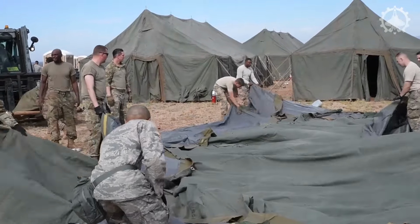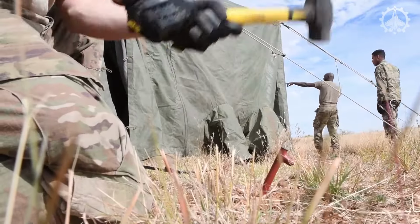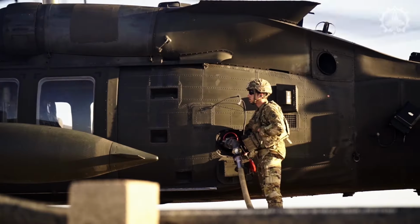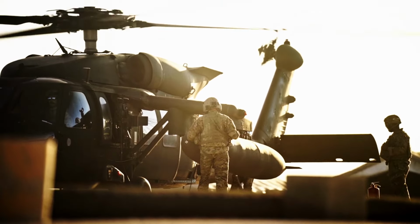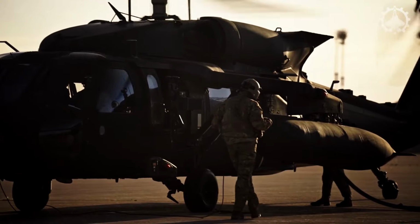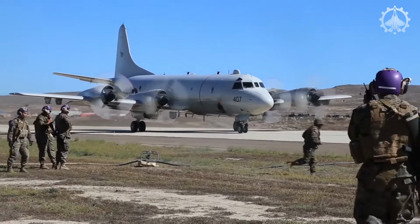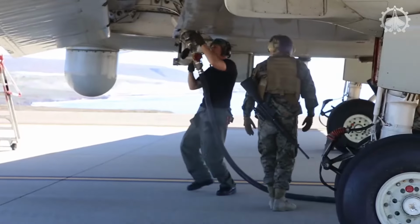In such missions, Forward Arming and Refueling Points, FARPs, play a vital role. FARPs act as key support stations where aircraft can be quickly refueled and rearmed, reducing the need to return to main bases and cutting response times. This logistics approach is crucial for lowering operational costs, especially during prolonged engagements. The flexible, temporary nature of FARPs suits the changing conditions of combat zones, keeping aerial forces close to the action.